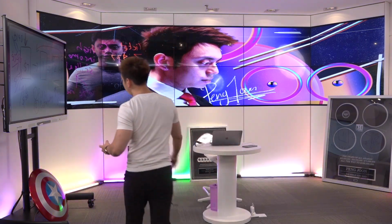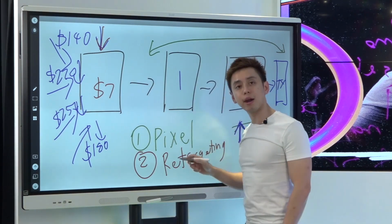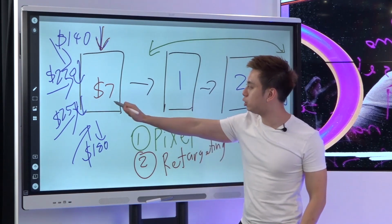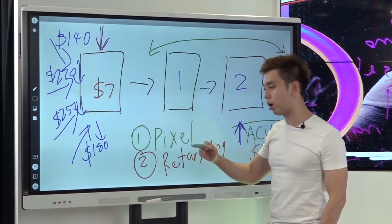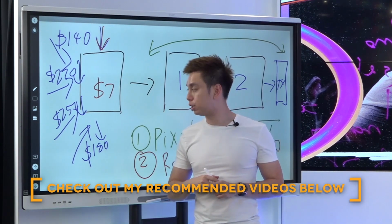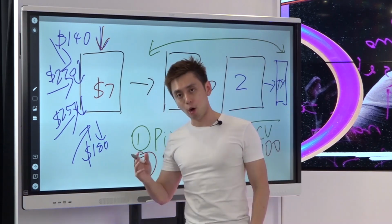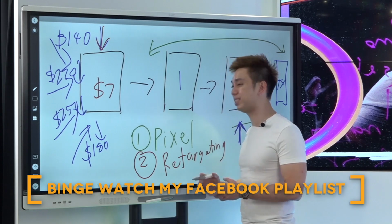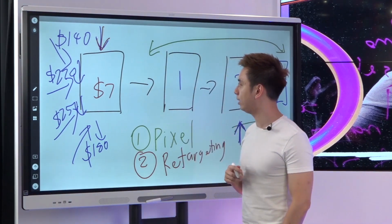So the next thing you want to do in order to drive down these numbers is to have retargeting campaigns. So this is where you want to target the person with an ad that visited this page but not this page. Now again, if you want to understand how to do this well, be sure to watch my recommended video that I'm going to put in the link description below, as well as the video after this, if you want to retarget audiences well. In fact, binge watch my entire Facebook playlist if you want to see, from a tactical perspective, how to do it inside the Facebook Ads Manager.